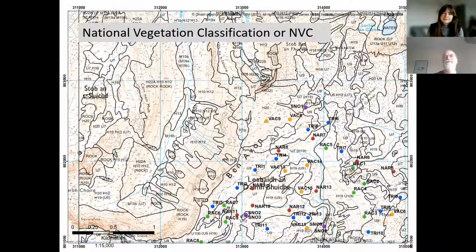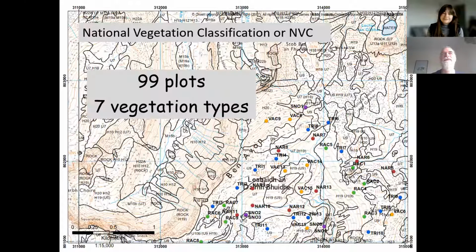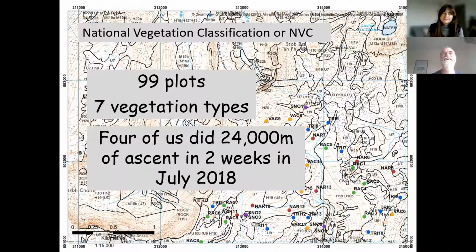So we did this crazy study that we set up a few years ago where we set up 99 plots up on Ben Ann, and they were distributed across 7 vegetation types. And when we set these plots up, there were 4 of us, and we did over 24,000 meters of ascent in 2 weeks in July 2018. I actually wanted to do a bit more, so it was 3 times Everest. But I think we've done enough.